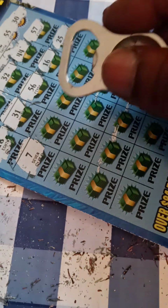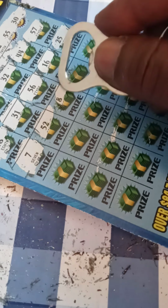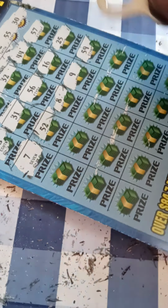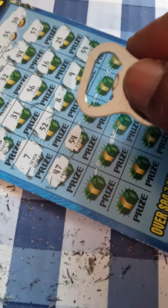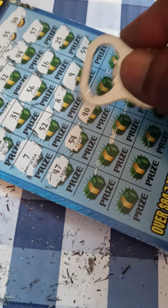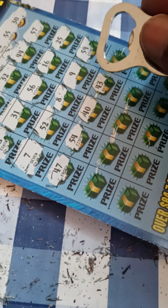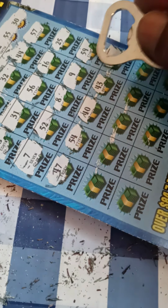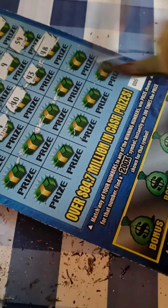Number 7, nope. 52, no. Number 8, nope. Number 9, counting, 59, nope. 47, nope. 54, nope. We are one-off, we got 55. 40, no. 43, that's another one-off, we got 42 in the winning numbers. 48, this book has a lot of 40s on it.